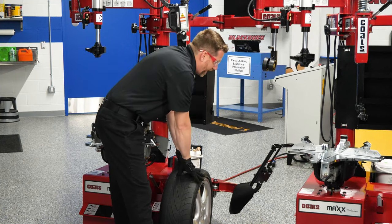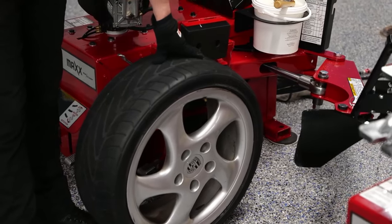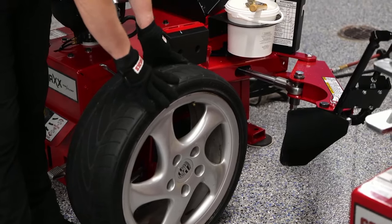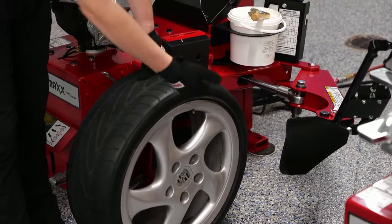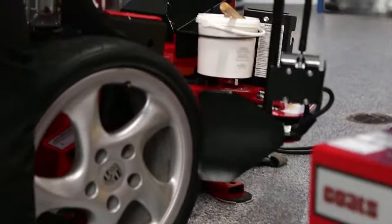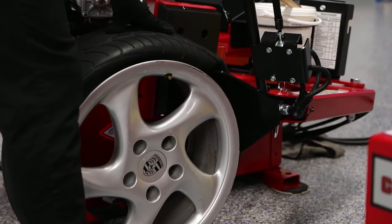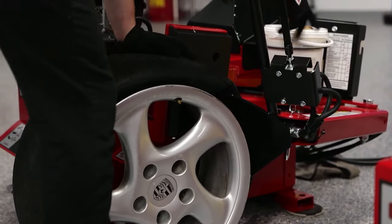Now you're gonna notice that I'm using our side-mounted bead breaker here with my hand. It is power in and power out. It's incredibly precise, and that means that I am able to get around this rim guard here, break this bead, and not damage the wheel in any way. So you can see how easy that is. We were able to break that bead. Our TPMS sensor is nice and safe.